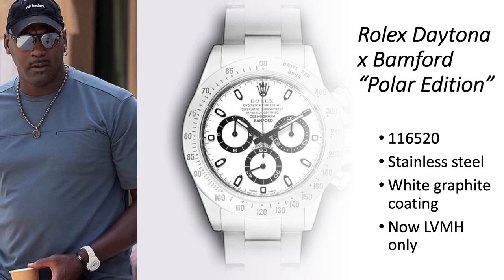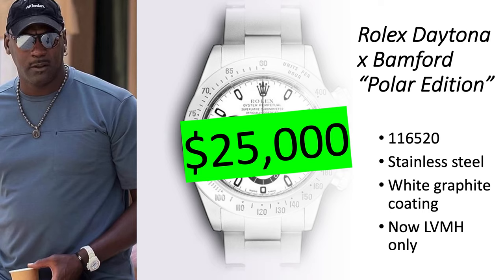Rolex Daytona X Bamford Polar Edition. This is the reference 116520 in stainless steel with a white graphite coating. Nowadays, Bamford, a company that customizes watches with DLC or PVD coating, as well as white graphite coating, is now owned by LVMH, so it only customizes watches from the LVMH group, and those include Patek Philippe and also Zenith. But Rolex is not on that list, so you'll be hard-pressed to find one of these right now. It's worth about $25,000, not customized, but customized, I don't really know. Probably about the same.